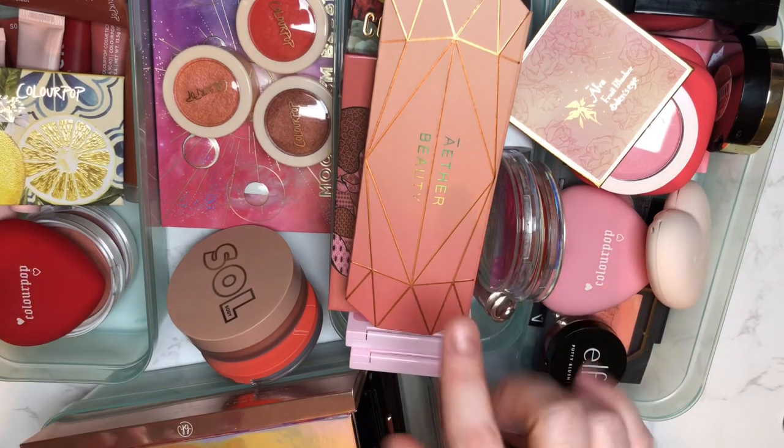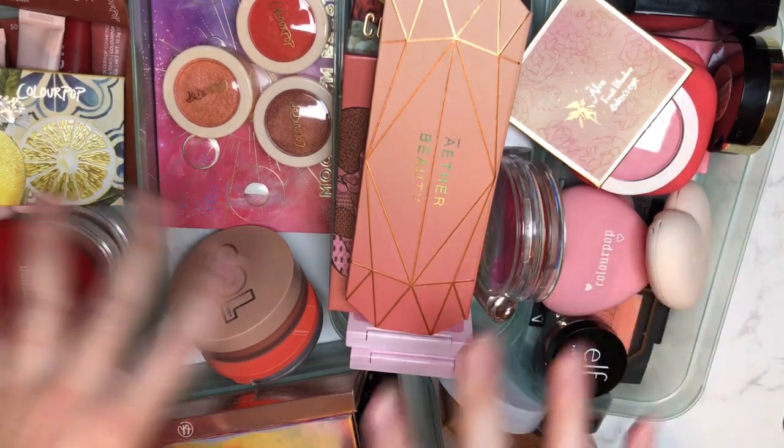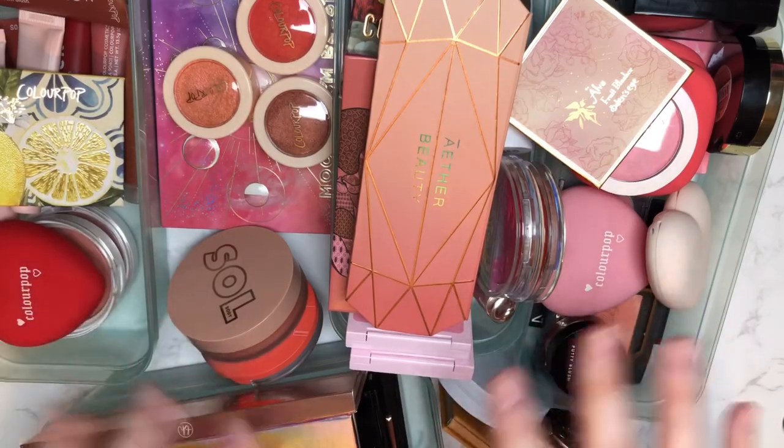Today we're going to be working on blushes, bronzers, and face palettes that are kind of mixed.